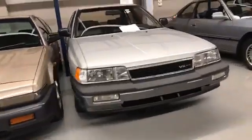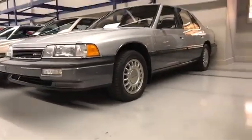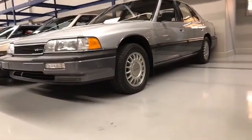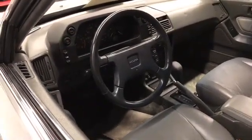This should be an easy one. One of the first Acuras ever brought to the country. It was this and the Integra. Let me give you a shot of the inside. And Honda was the first Japanese manufacturer to come out with a luxury brand here in America.